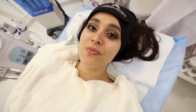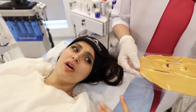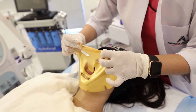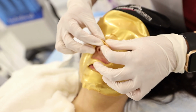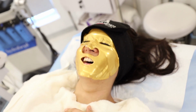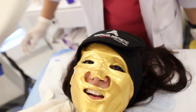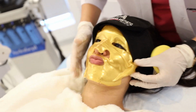So now that we're done with the first gold mask, there's actually another one. This is a collagen gold mask. Oh my God. Feels so cool, bro. It feels like jello on your face. Oh my God, my lashes came through. That is so cool. Bro, you look scary.